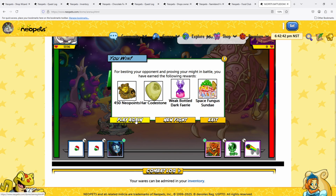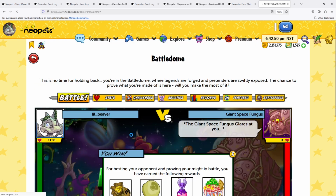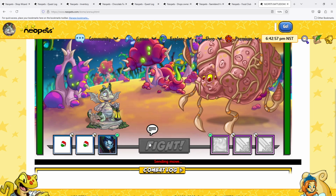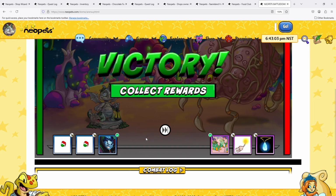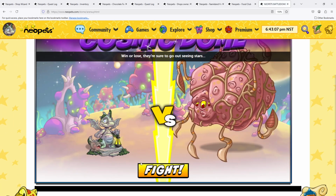Oh, we got space fungus. Did I just turn him into food? Is that literally what happened? I turned him into space fungus Sunday. That is awful. I've always wondered on Neopets, I don't know if anybody else thought about this, but isn't it kind of weird that they seemingly eat each other? Or is that just me?